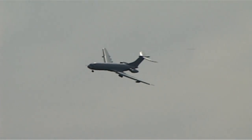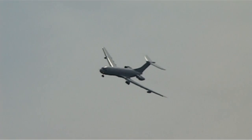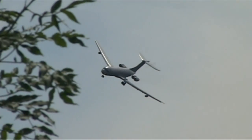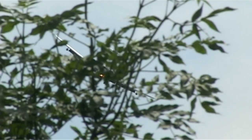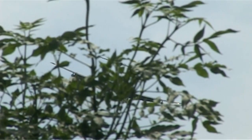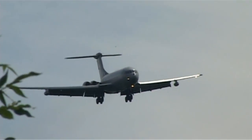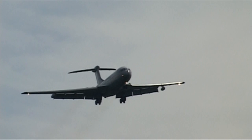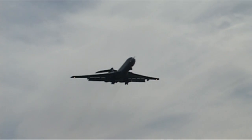Piece of British engineering. I'm expecting a low overshoot. So it sort of looks like it's going to be a landing, but at the last moment the power will be put on, four massive Rolls-Royce Conway engines, and the aircraft will power away before repositioning to actually make its landing here. So once again, let's all enjoy this fabulous aircraft, the VC-10.